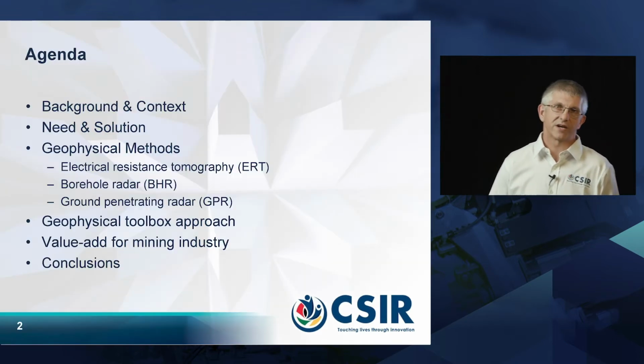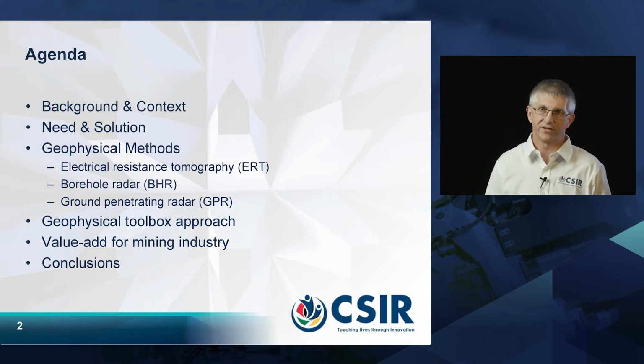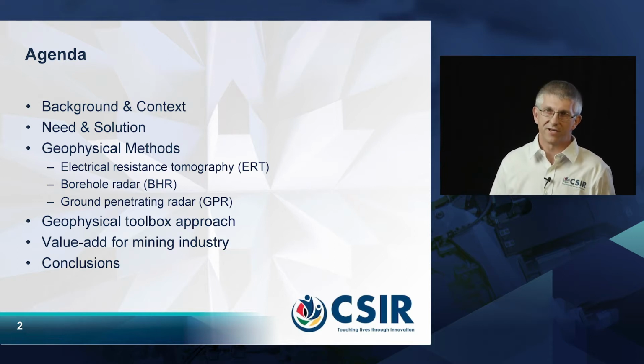Just briefly what I will cover in this talk, I will start off with some background and context, leading into a need statement and a proposal for a likely solution. The solution is the geophysical toolbox that's mentioned in the title, and it includes three geophysical methods, namely electrical resistance tomography or ERT, borehole radar, and ground penetrating radar or GPR.